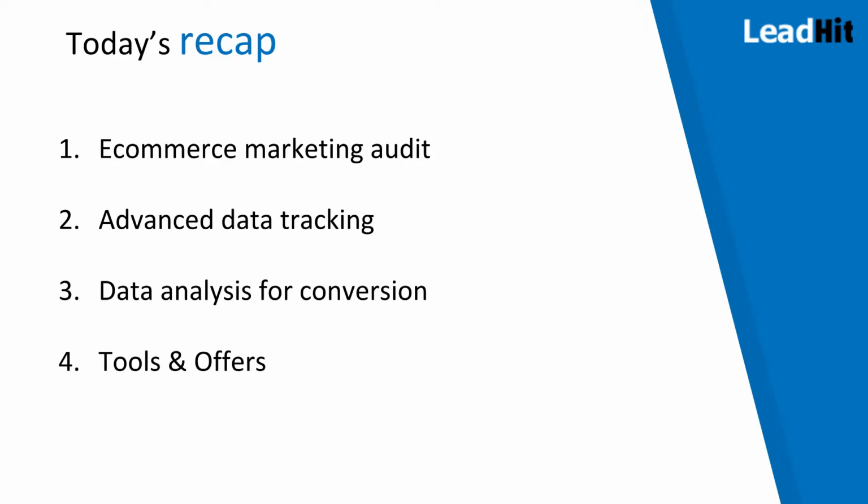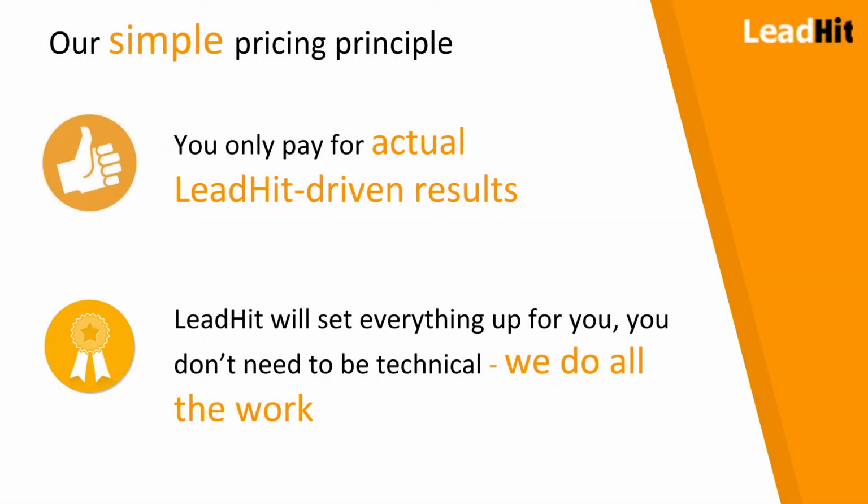Now, you might wonder, how much does all of this cost? How do you guys structure your pricing? It's pretty simple. Everything that we do is based on results. So we are a pay for results model, okay? You don't pay anything until LeadHit gets results. So LeadHit will set everything up for you. We set everything up. You don't have to be technical, and we do all the work.